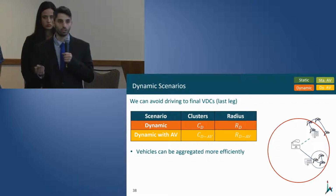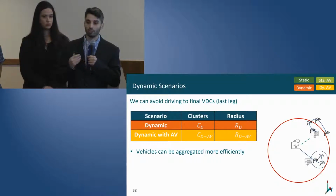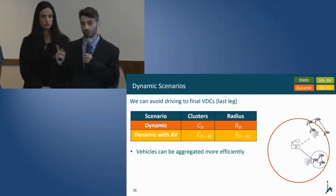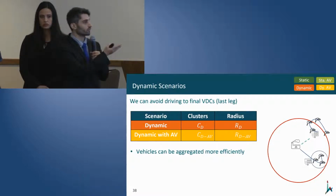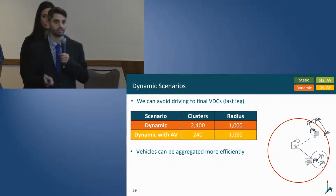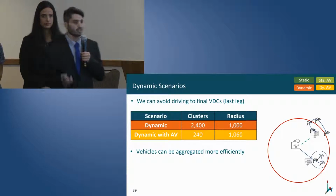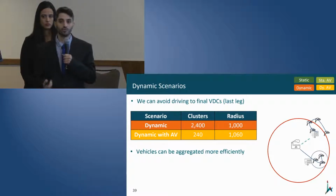To solve these problems, we decided to cluster the dealers according to a certain amount of clusters and ship all vehicles to clusters that are within a certain radius. So to find the radius for both scenarios and the number of clusters for both scenarios, we ran sensitivity analysis, and these are the values we achieved. This helped us aggregate the vehicles more efficiently in the plants, send more fully loaded trucks, and reduce transportation costs.